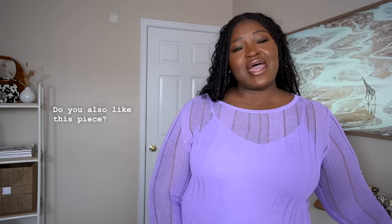The blazer, again, is under $50. We know how much clothing costs right now. Blazers now are $125 easy, okay? And this comes to you under $50, and the quality is impeccable. The workmanship, the cut, everything. Don't say I didn't tell you. Anyway, so I grabbed that as well.